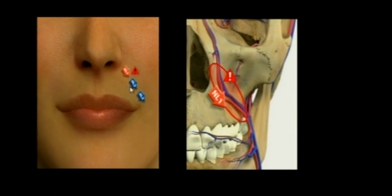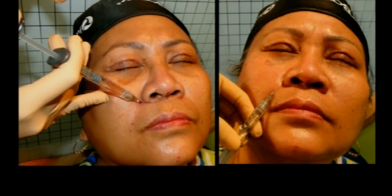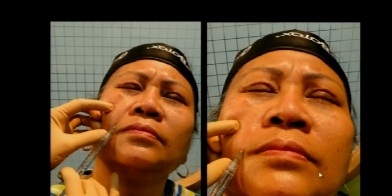For the nasolabial fold, I already mentioned the artery is in the subcutaneous plane, so you should be intradermal here, but if you really want to correct here, you should go deep to the bone, you should hit the piriform fossa. So usually the safe way is, she is a VIP, the daughter of a big politician, so to be on the safer side I touched only the lower points, but sometimes when there is too much prominence you have to inject into the piriform fossa, as you can see here.